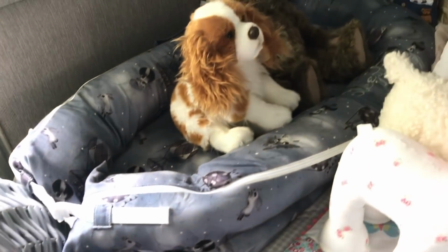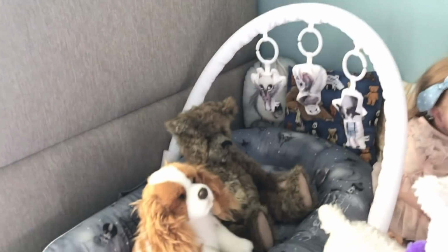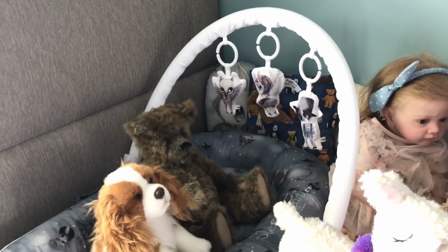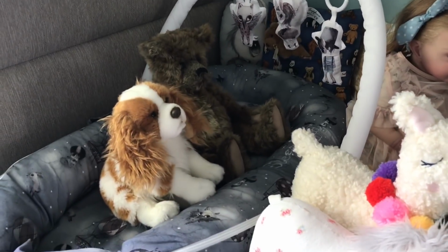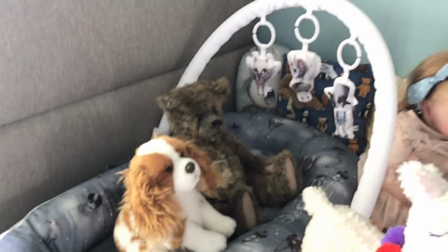Bless them. And on the bed also I've got my Docker top, which I don't seem to be using a lot, so that's something that might have to go. I've been thinking about it and it's just taking up room really. I don't use it.